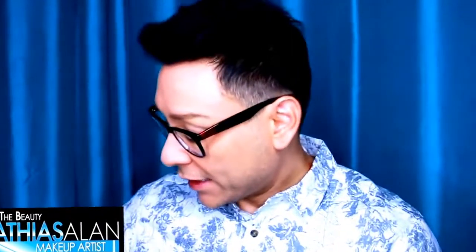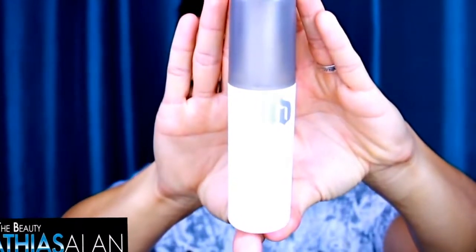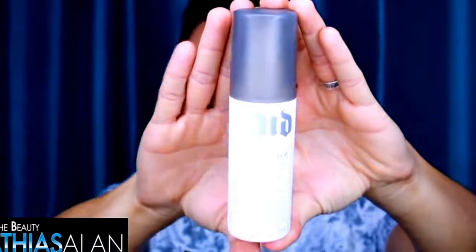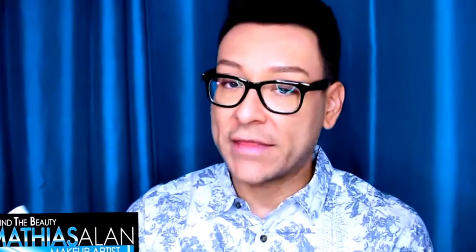Now, another thing that you should think about doing is setting the skin with a setting spray. Now, setting sprays like this one, also from Urban Decay, this is the De-Slick Makeup Setting Spray. The De-Slick Makeup Setting Spray is designed for oil control situations, if you will. And this I've used in so many makeup demos. It's one of my favorite products. It's something that you can literally spray over the entire finish of your face and then let it dry and know that it's going to really last.